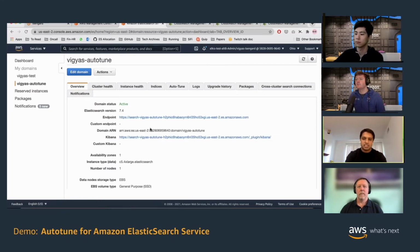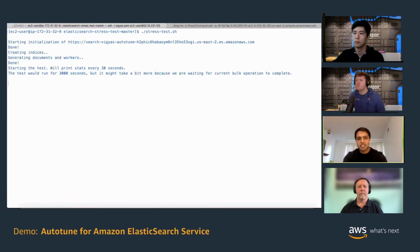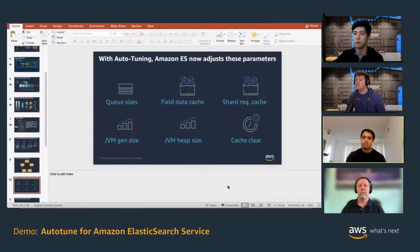I'm going to quickly jump to another screen and fire some traffic on this cluster. The traffic that I'm sending to this domain is purely write traffic, and I'm deliberately sending a lot more requests than what this cluster can handle. While these requests reach and it warms up and we see some of the rejections, let's talk about some of the other things that are here.